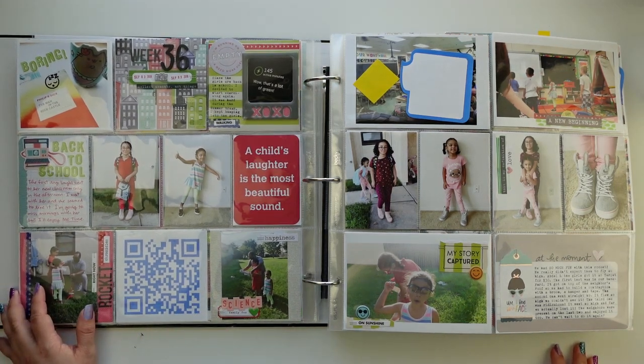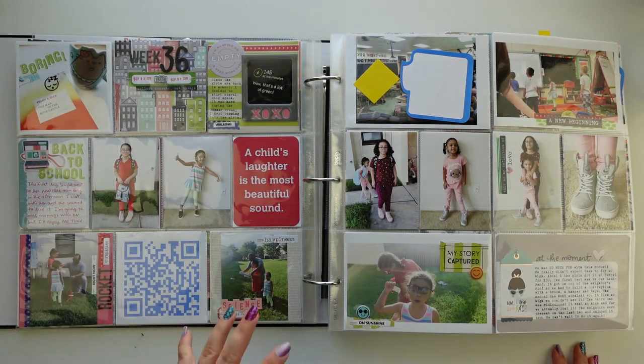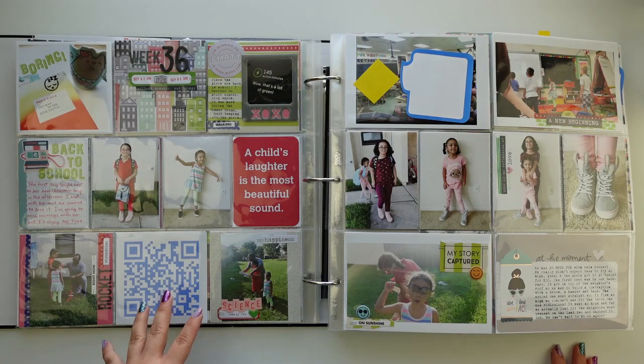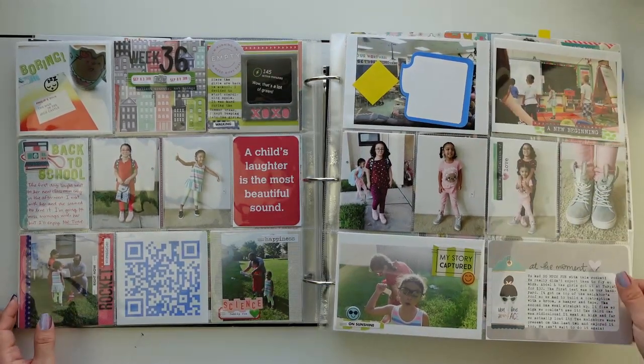I started reading The Man in the High Castle because I love the series. It's an amazing series. If you haven't seen it, it's on Amazon. But the book, I could not get through the book. I quit.